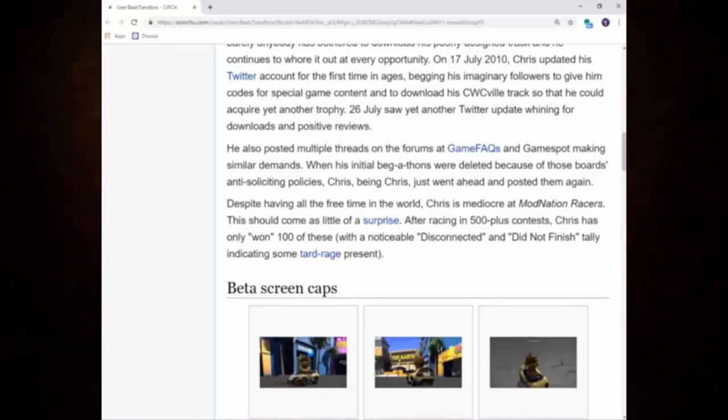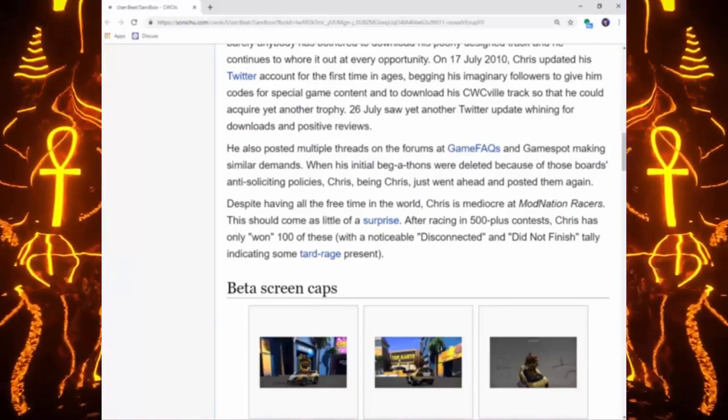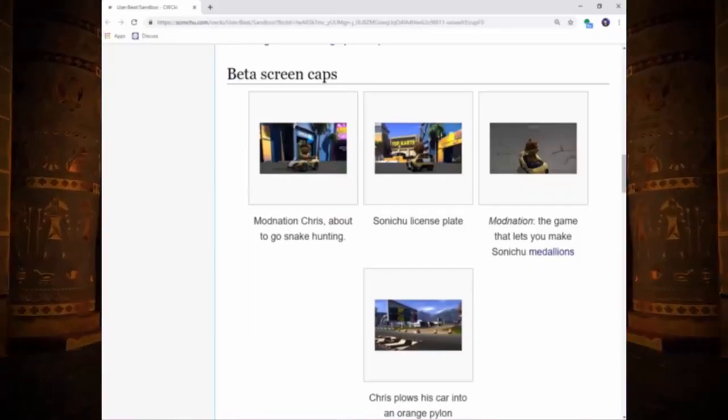Oh no, I think he has decent internet connection. I think he just rage quit over and over again, indicating some tarred rage present. God, I bet you he was throwing the controller all around. Mod Nation Chris about to go snake hunting.